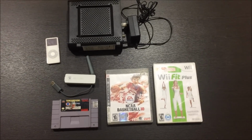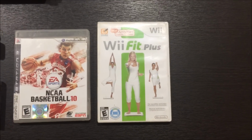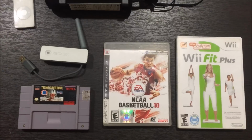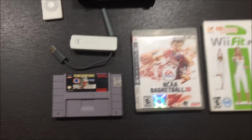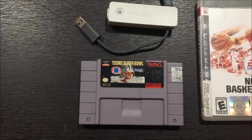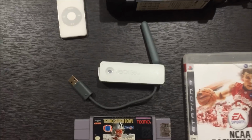Round one at the flea market, I didn't buy much, but it was very profitable. Starting out, we've got Wii Fit Plus, always good to throw in with a board. I got NCAA Basketball 10. I can get $35 after fees. It's like a $45 game. Tecmo Super Bowl, the price actually dropped quite a bit on that. It's like $16.99 is the lowest. I priced it at $40 to wait out Christmas.